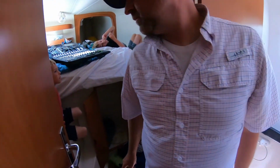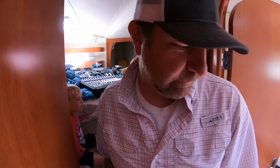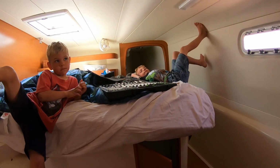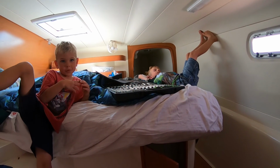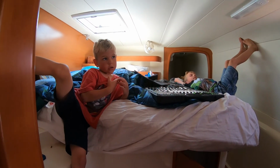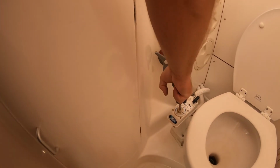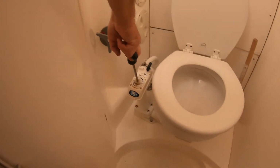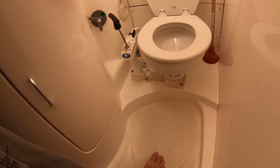Last project for this trip. Toilets. There's the good helpers. Look at them helping. They're working so hard. Working up a sweat in there. So we're going to replace this pump. This is the Jabsco hand pump, and it squirts. You can see water squirting right here. See? Squirt, squirt, squirt.